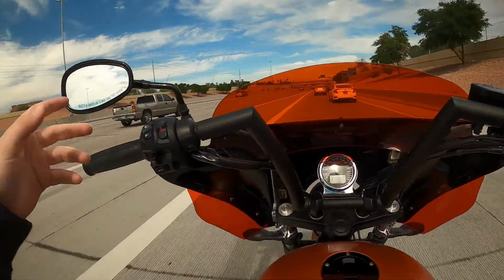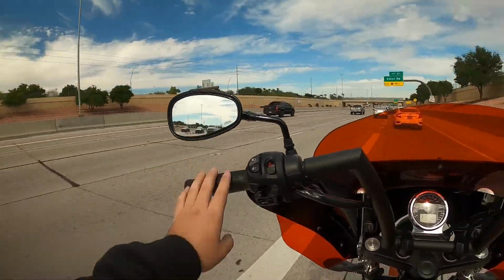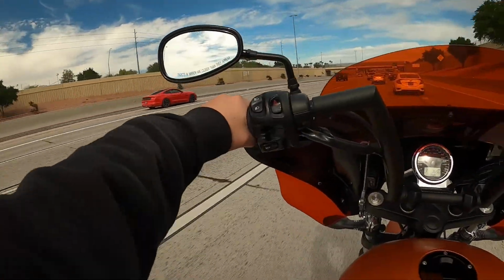Alright, so pretty much one of the things I was most excited about for this bike, other than the fact that it's new and it's fuel injected, well, is this right here.